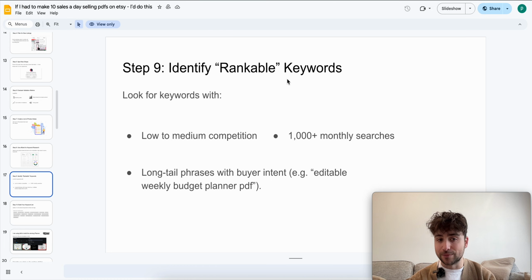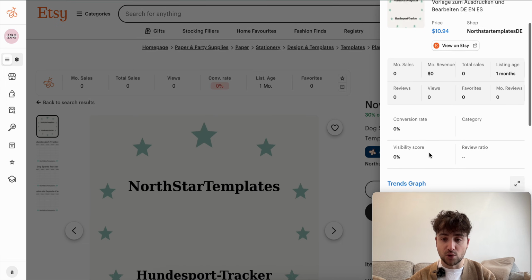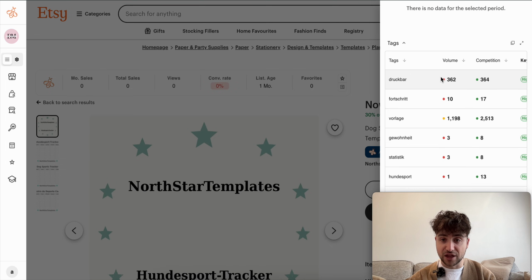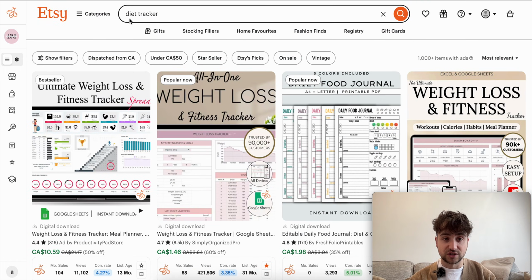Then we're going to look for rankable keywords. So like I just showed you, diet tracker, low to medium competition. So on Everbee, the color should be, as you can see here, only yellow or green, nothing red. So this is good. And then long tail phrases. So multiple words within the keyword. So editable, weekly, budget, planner, PDF. The more words which are long tail, the less competition you can rank. But sometimes, like I just showed you, you can find some like this, just diet tracker.